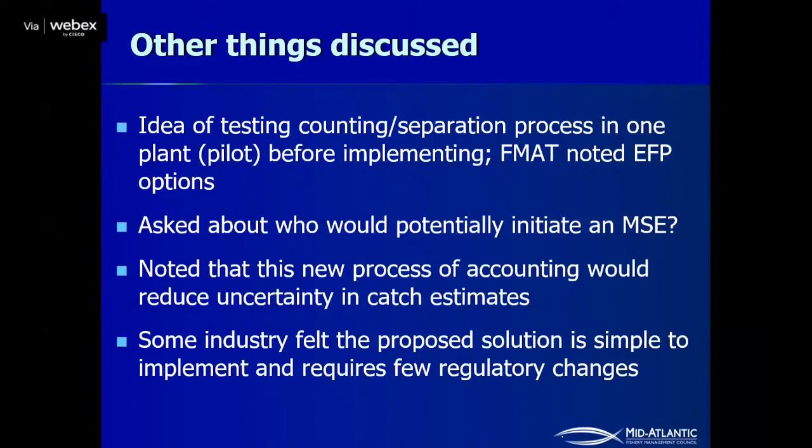An EFP would be something that would run outside the timeline, which would provide information to the FMAT for maybe a following action, because I don't think an EFP in the timeline that you've laid out for us is going to generate enough information for the FMAT to make rational decisions with a limited amount of data. So I like the idea of a pilot program. I like the idea of the EFP. I just think it's going to take more than a few months of data to populate enough information to be useful to the FMAT. So I'm just wondering what your thoughts are on that.